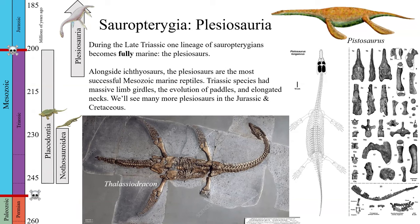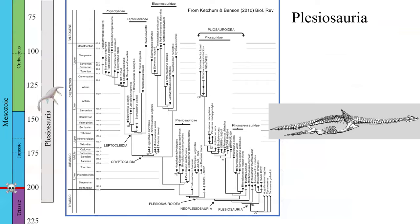Really, really incredible adaptation for swimming around. And then, yeah, not using their tails, not being caudally locomoted. And so once we get into the Jurassic, these animals spread all over the place. They're found in world oceans on every continent.